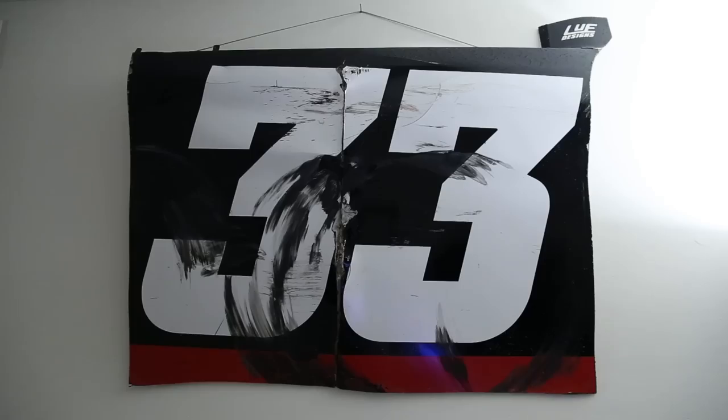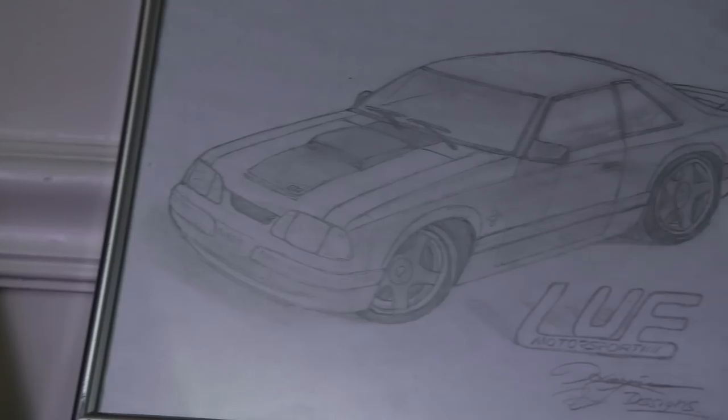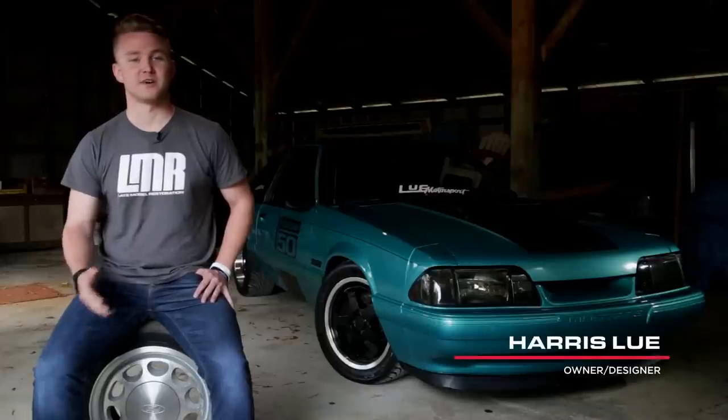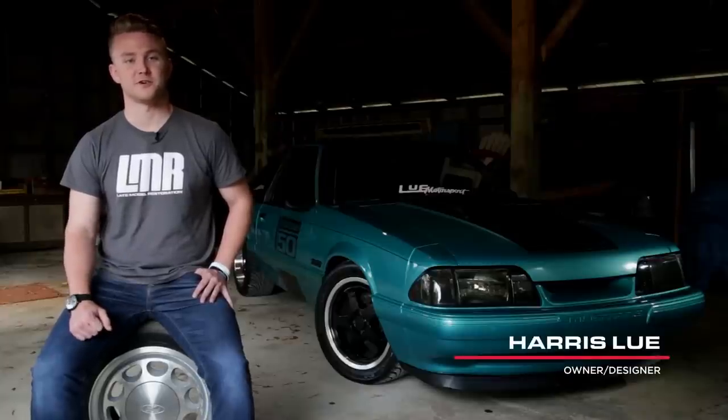Cars were always an obsession of mine. For as long as I can remember, I've been drawing cars, playing with cars, and designing them. Hi, I'm Harris Lue, and this is my 1993 Mustang 2.3 liter turbo.